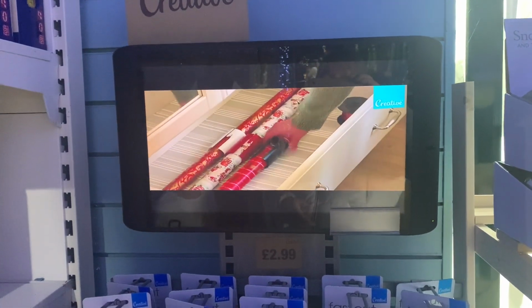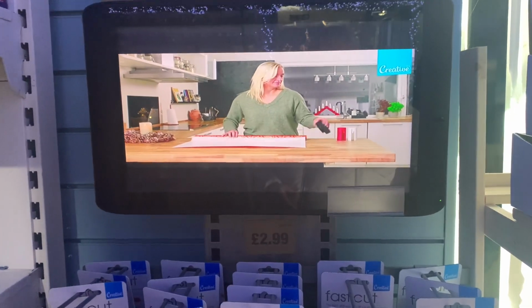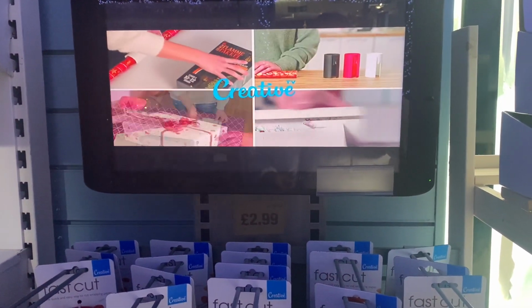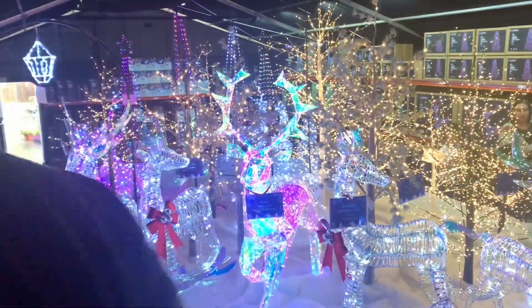So did you guess? This is what I picked up. It's supposed to be making it easier to cut the wrapping paper. So I thought for £2.50, they made it look easy. I thought I'll have to try that. I'll let you know how it goes.